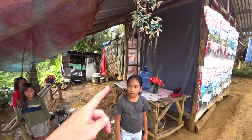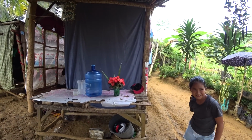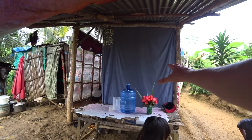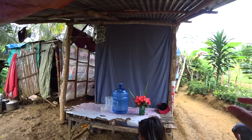Wow, nice. Flower box. This is the little table kitchen area where you can eat. This is the house and this is the house. It's basically a two-in-one house. You've got one here and one there.